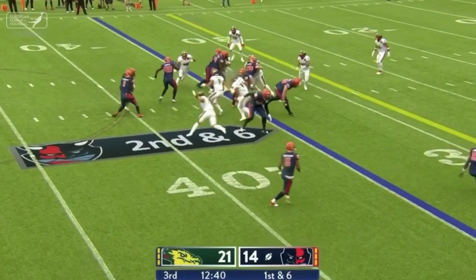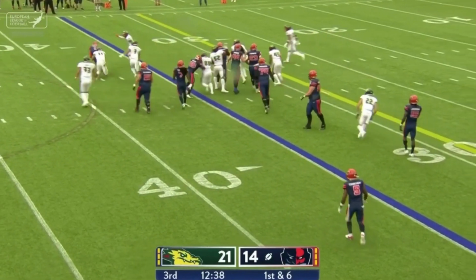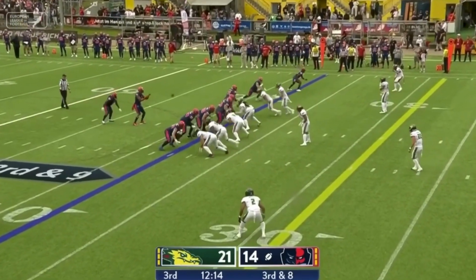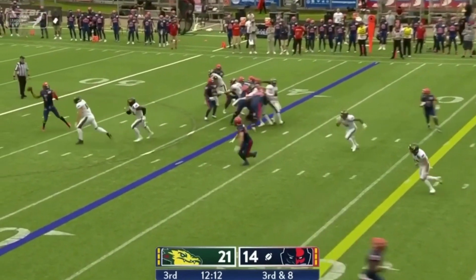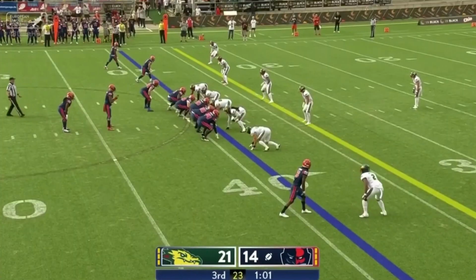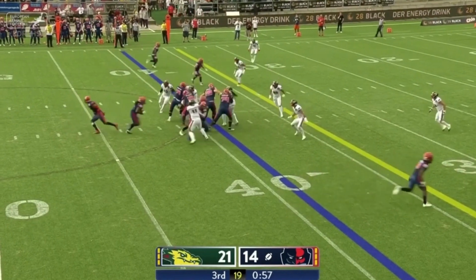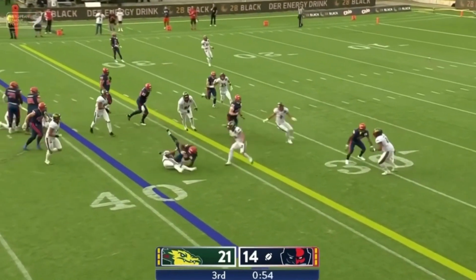And so I would not be surprised to see the Raiders deploy some different sorts of fronts to try and confuse the guys up front for Hamburg and make life really difficult for Hamburg when they try and run the ball and say to Hamburg, hey, look, if you want to win this game, you have to beat us through the air.